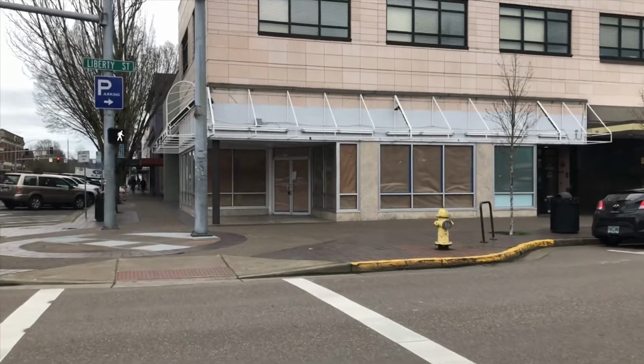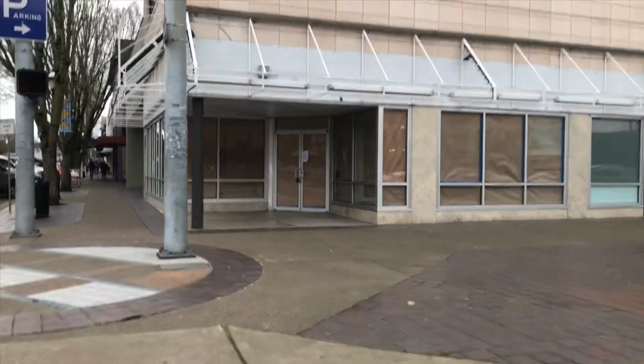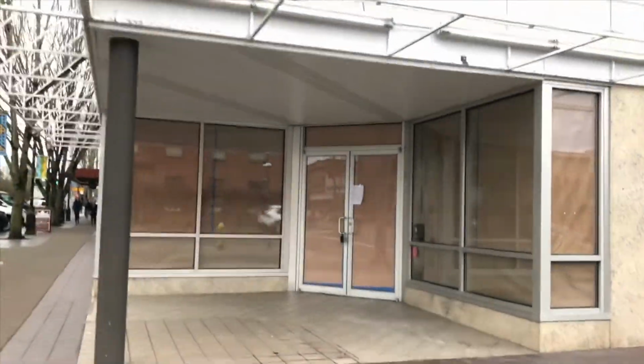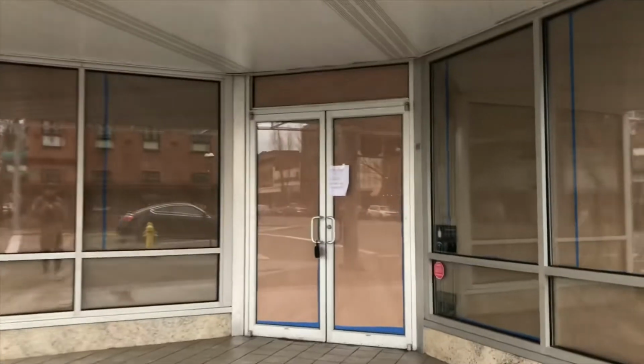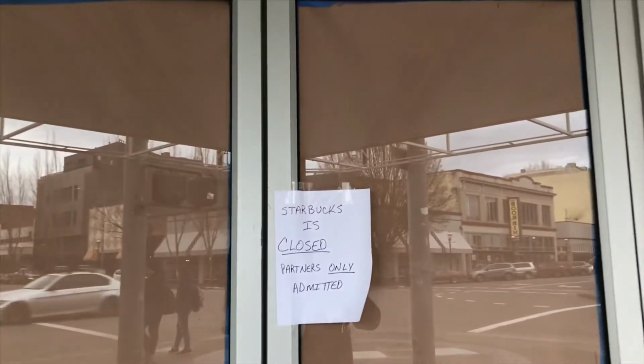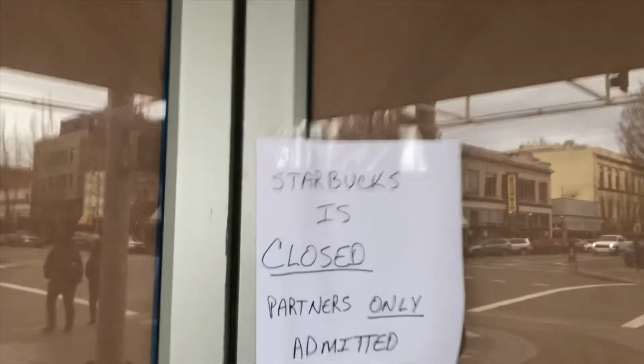Hello everyone, we are here at the abandoned Starbucks coffee in Salem, Oregon, so let's take a look. I went to Starbucks the other day and I just ordered a cookie, so that was it. So let's take a look on the inside through this gap. There we have it. Everything is completely stripped.